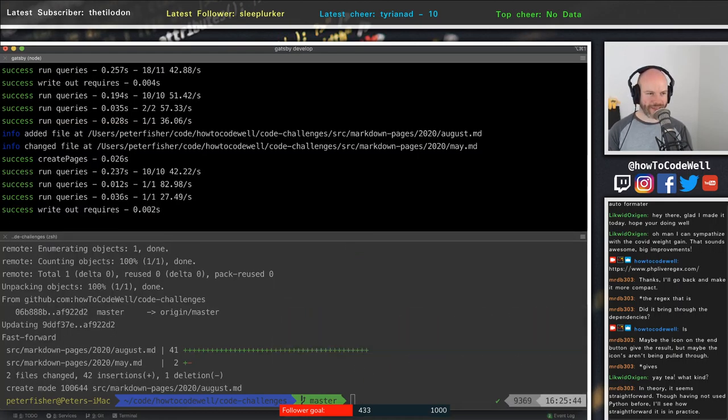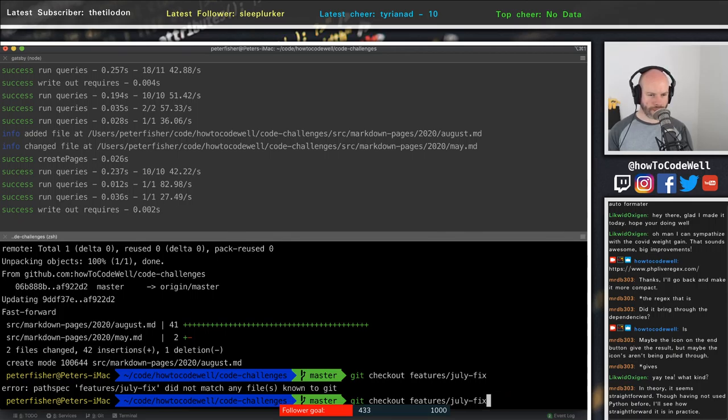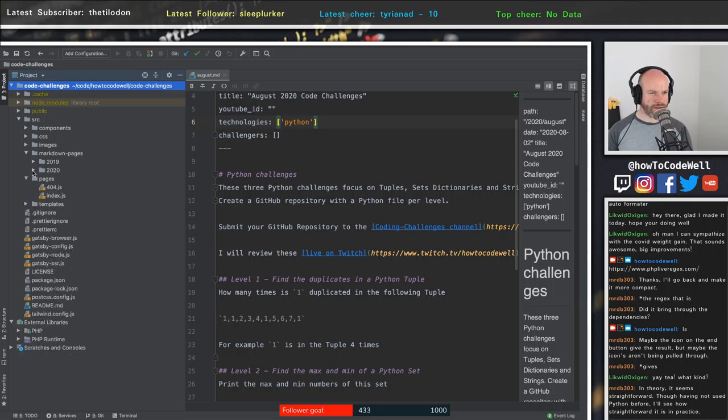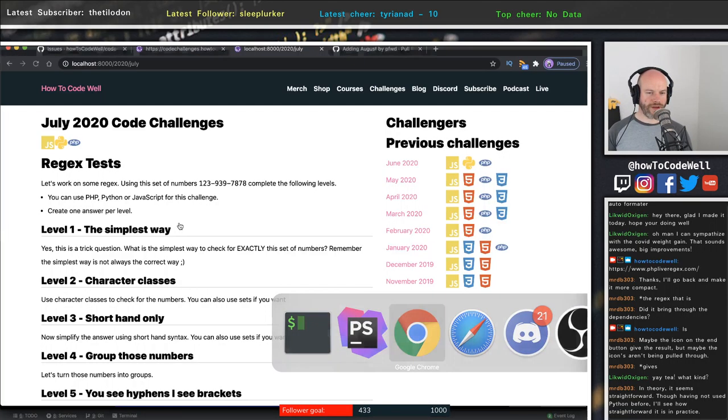Let's do a git, not in there, in here. What am I doing? Git checkout -b. No, I don't think it needs a hyphen. Features, and this would be month July fix. There we go. Okay, so why is that July? There's July. And it's July. That makes sense. July 2020, July. That's good. So why on earth is that June?